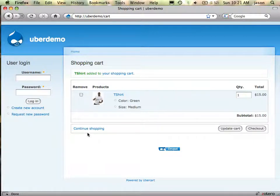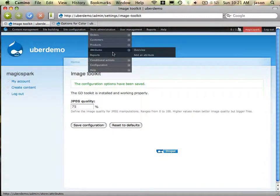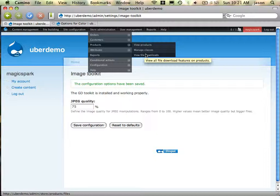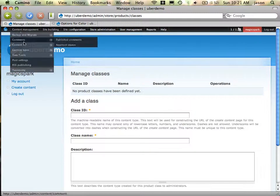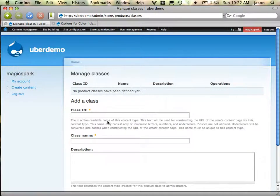Okay. All right, so it's a Rock Band. So we got t-shirts so far. We could do posters through the product class, or product class is the best term, but think of it as content type. What if we wanted to sell concert tickets? That'd be kind of cool. So let's come over here, and under store administration, there's a thing called product manage classes. Okay? So I'm going to click on manage classes. And by the way, notice in content types, you only see page, product, and story. Now let's add ticket.